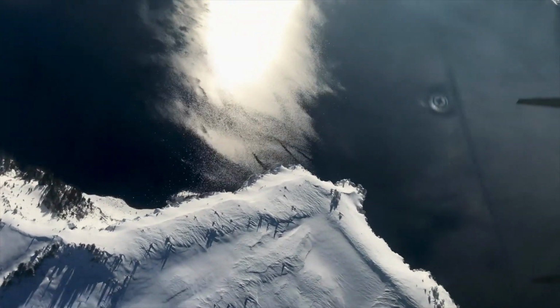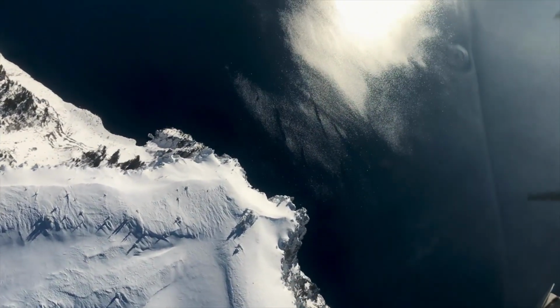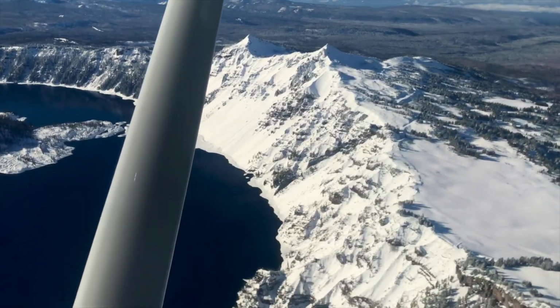It's part of a national park. There's a wonderful rim trail around it as well. And then it's got the cinder cone there in the top. Well worth coming and checking this out.